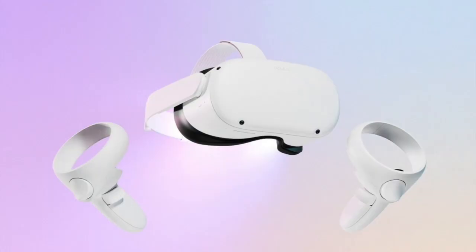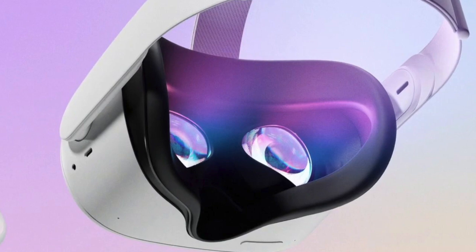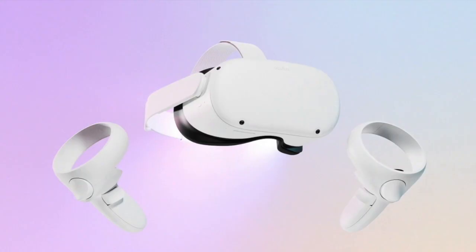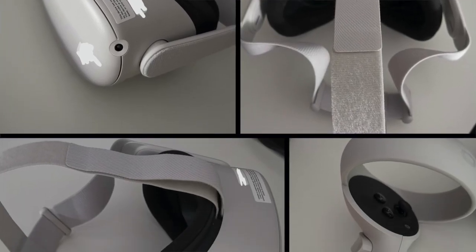So the images we now have are 2 from Walking Cat, and these include the view of the Quest 2 from the right and one looking down at the lenses. And we have 4 images of the Quest 2 in real life. But firstly, let's take a look at those 4 images.